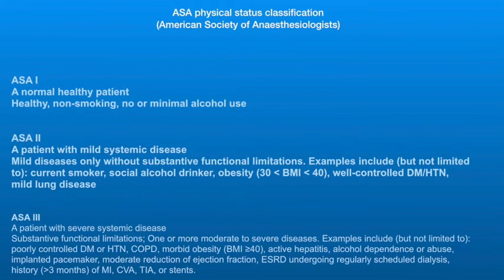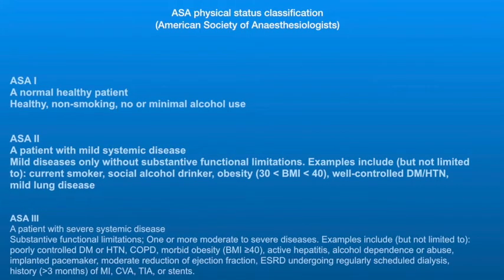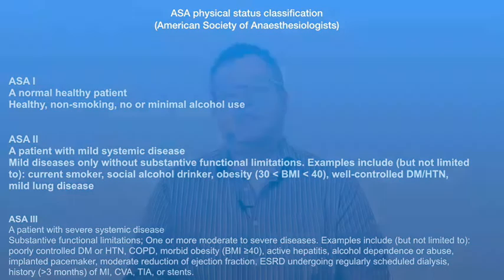An ASA grade 3 patient, which we can sometimes treat, and you'll need to talk to us beforehand, is a patient who has a systemic illness that is slightly less controlled and a patient whose illness does have some sort of functional limitation for them. But if you've got any questions at all about the ASA status of your patient, just give us a call beforehand or drop us an email.